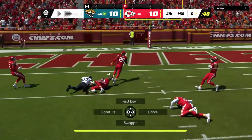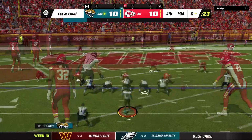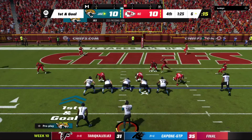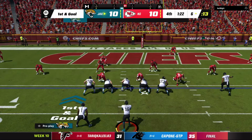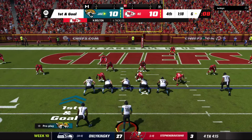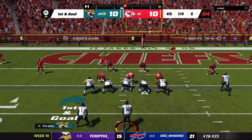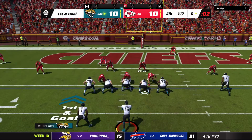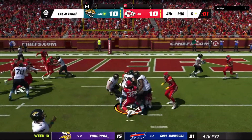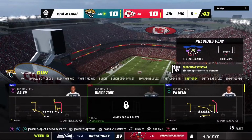And Ingram hauls it in. And down he goes, taking it inside the 10, just shy of the 5 at the 6. A game-winning field goal would be a chip shot from here. Let's see how they play it on 1st and goal. And they'll run with Etienne. And a minuscule gain of maybe a yard from the 6 to the 5.